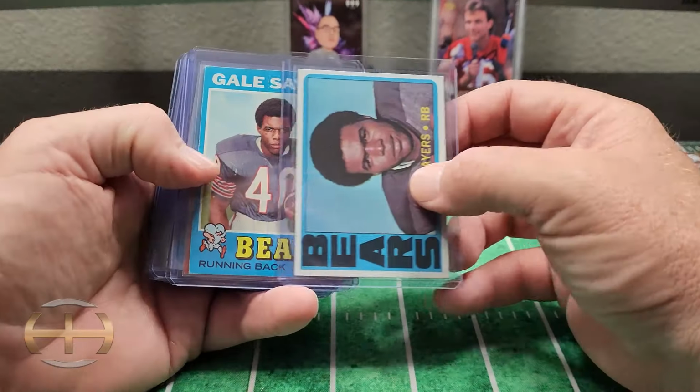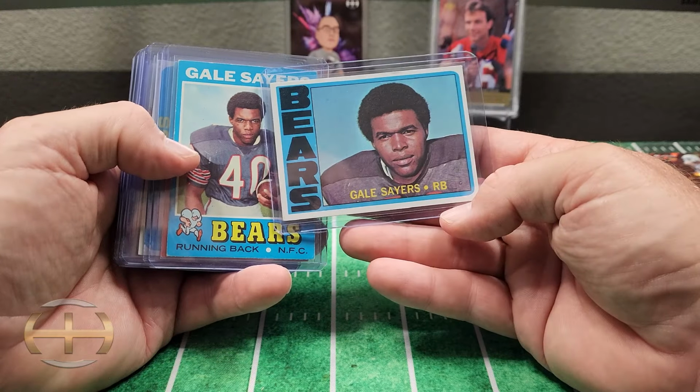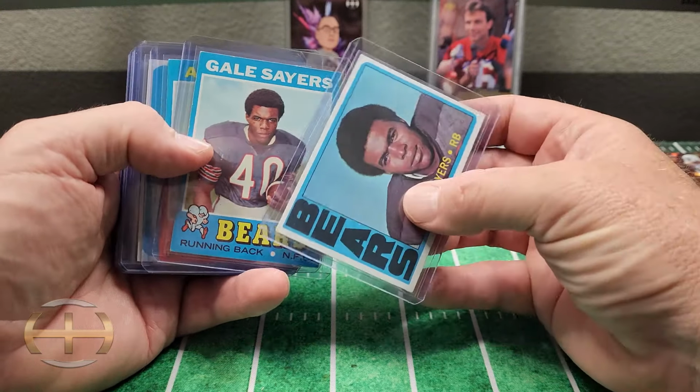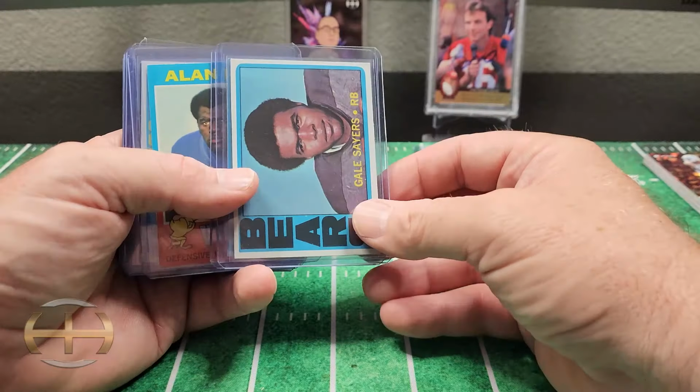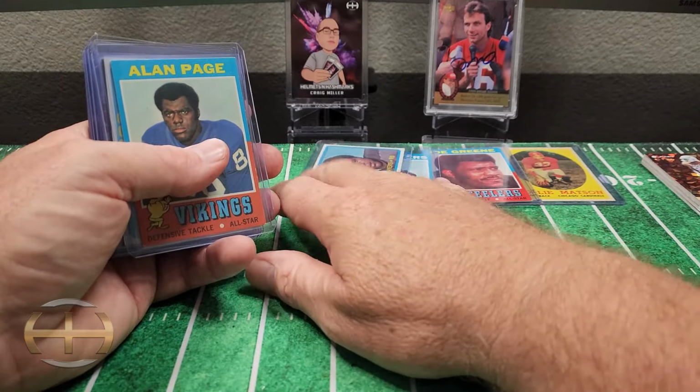Grabbed a couple of Gale Sayers cards. You gotta love Gale Sayers, man. I mean, I have all of these, but I have picked these up because I have an idea for some future giveaway stuff. So I grabbed those.